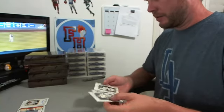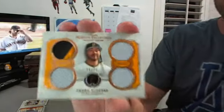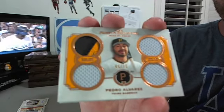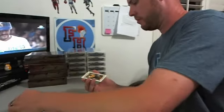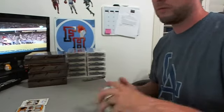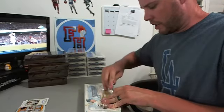Quad relic. For the Pittsburgh Pirates, Pedro Alvarez. Three jerseys and a patch. A-dub, 45-45. Pedro. And Willie Stargell, 424. One more, and then we'll crack a NT box.